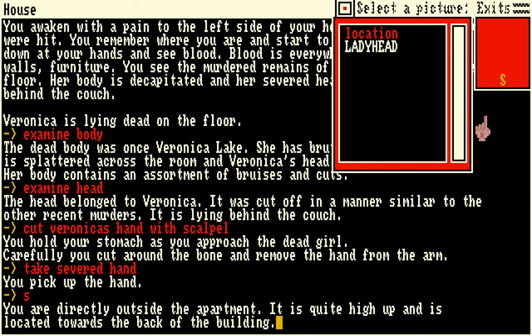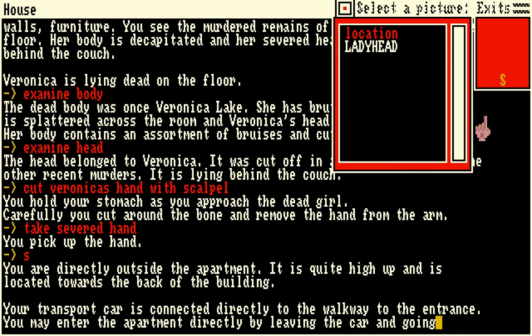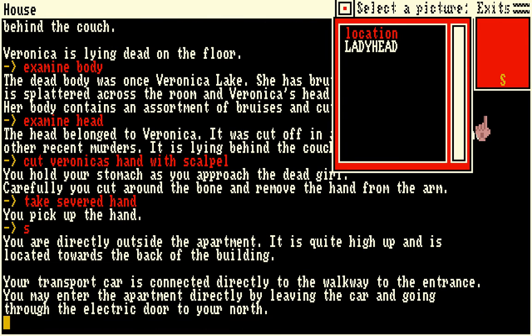You are directly outside the apartment. It is quite high up and is located towards the back of the building. Your transport car is connected directly to the walkway to the entrance. You may enter the apartment directly by leaving the car and going through the electric door to your north. You can return to the normal tube route by going south.